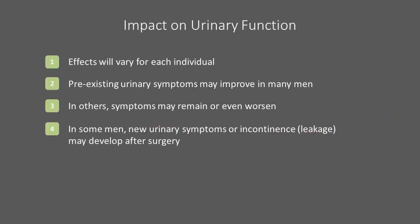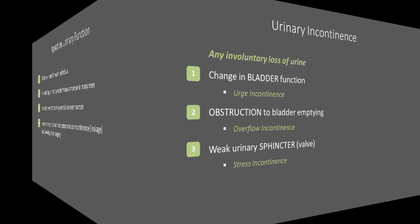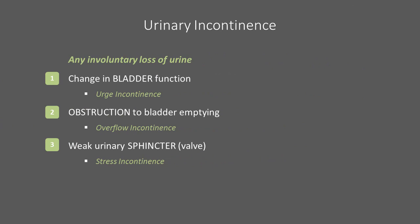The impact of radical prostatectomy on urinary function will vary for each individual. Pre-existing urinary symptoms may improve in some men, while in others, symptoms may remain or even worsen. In some men, new urinary symptoms or leakage, called incontinence, may develop after surgery. Incontinence means any involuntary loss of urine.